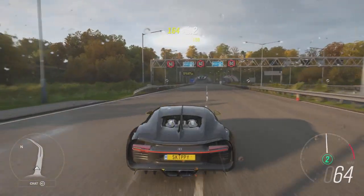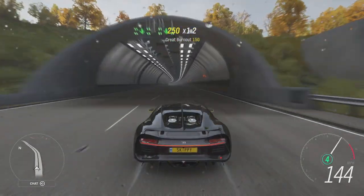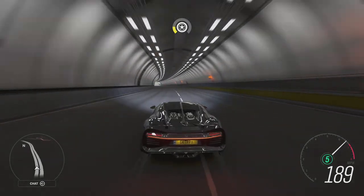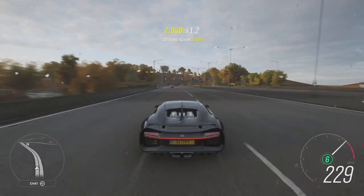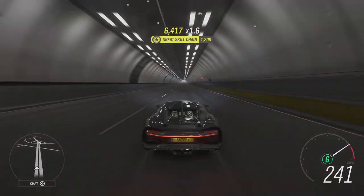Fairly simple, fairly easy. Just let it rip up the motorway at full throttle. Do not let off as quick as you can, and you should actually get this done before the end of the last tunnel. We're already at 210, into sixth gear, up to 225. Dodging traffic, that's probably the hardest part of this, and it is raining right now.